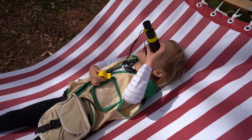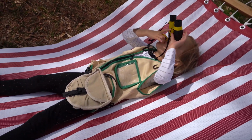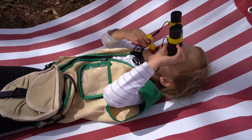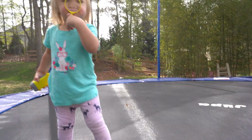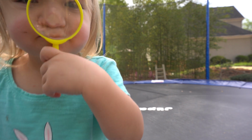I see trees. Trees? Do you see anything else in the trees? Leaves. My favorite pet bird is red. What's his name? Pickard. Are you playing I Spy? I Spy with my little eye. Chloe.